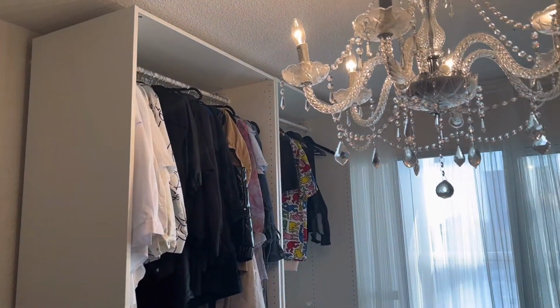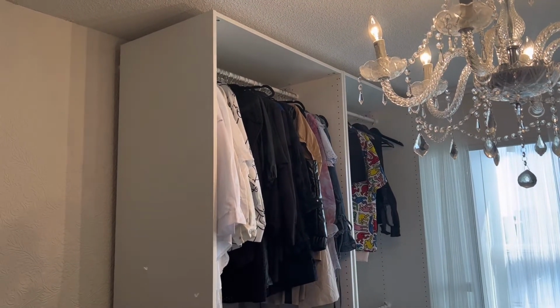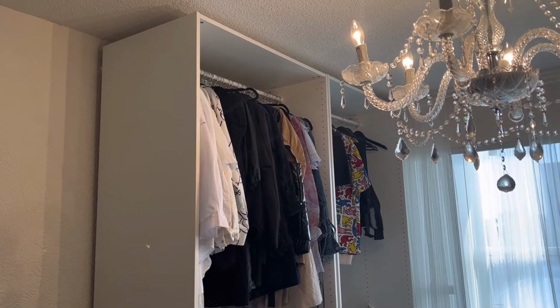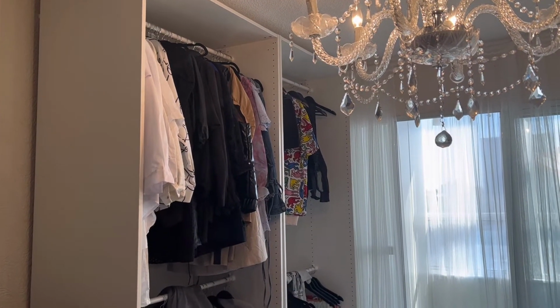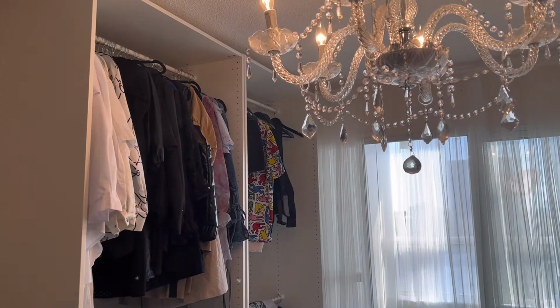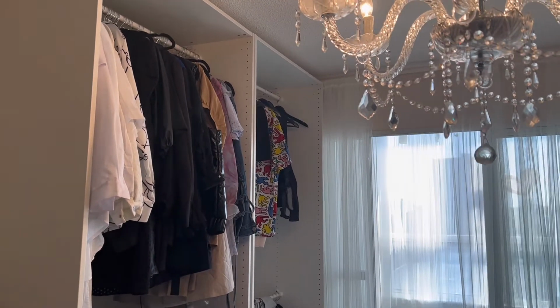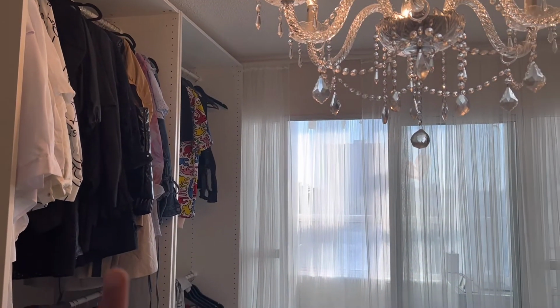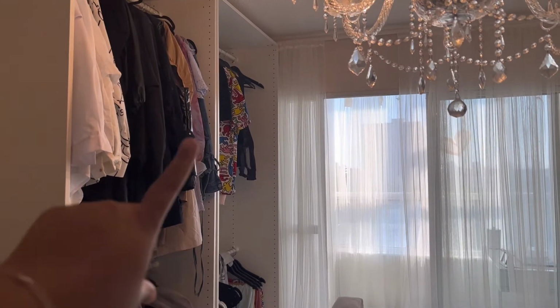And as you guys know, IKEA is forever out of stock. They didn't have the third one that I wanted, which is the medium size. And they didn't have the doors that I needed for this. So this is what it looks like for now. You'll get a whole tour on that once I get everything that I want for the system and I have it completely done.